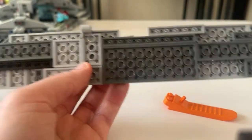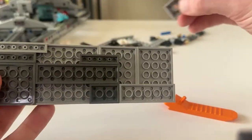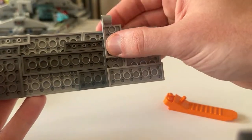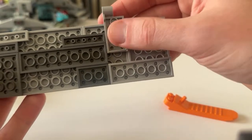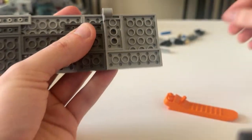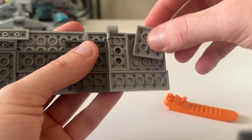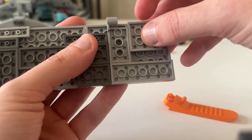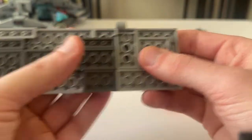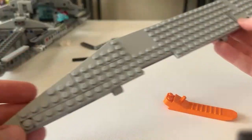I find it a little frustrating that you kind of have to go back and put these pieces in last, especially because, like I said, if you're off by a stud, it kind of throws the whole thing into whack. So I kind of wish they would have had you go in order here instead of just putting these pieces in last. Then this goes here. There we go. But we're getting there. It's looking good.